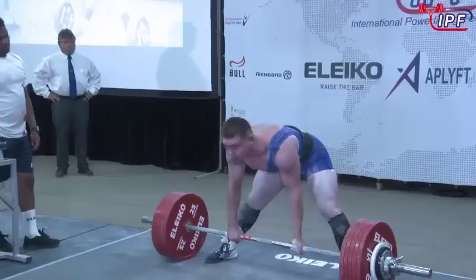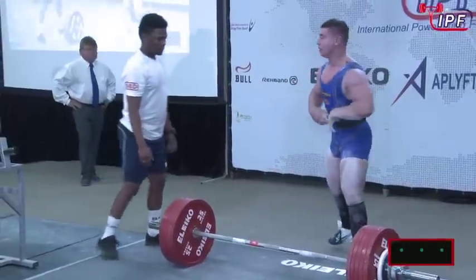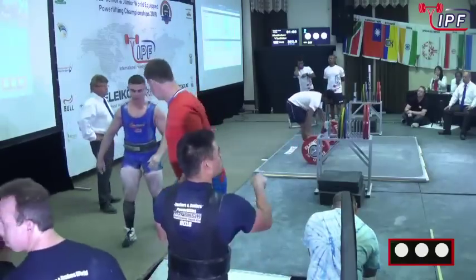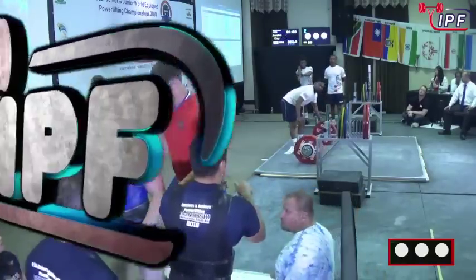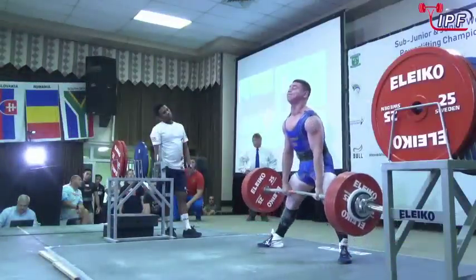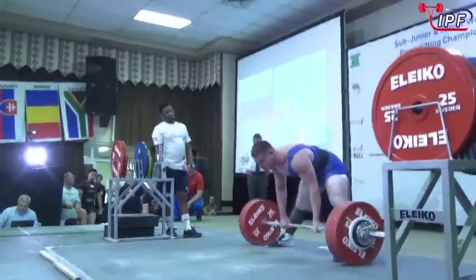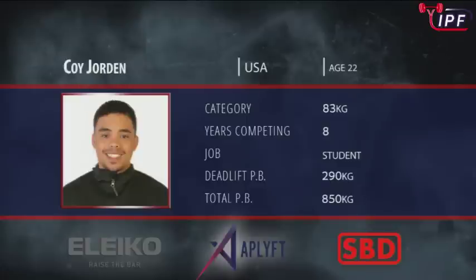Gets it to the top. He got it. Gee, his left hand there just starting to loosen, but he gets the down command. Vladislav told me that he's been working hard about deadlift movement with his coach, and here we are. See the results. Here we are, a personal best at the World Championships of 292.5. And Coy Jordan, from the USA, 292.5.